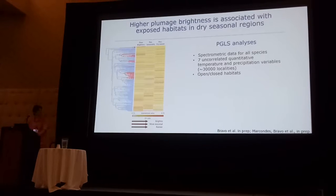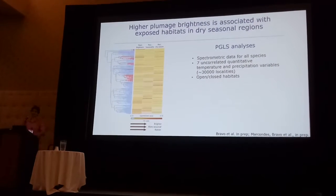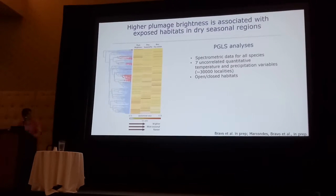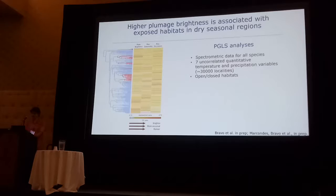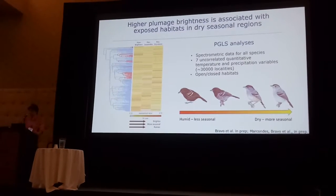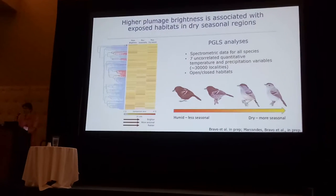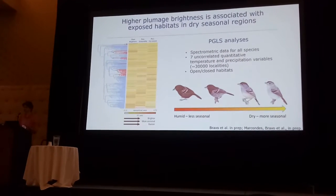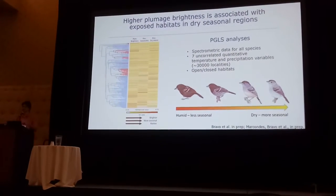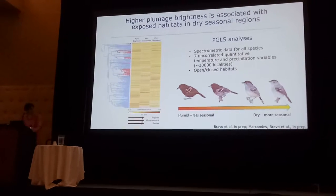And we've been able to perform some comparative analyses using complete phylogenies and spectrometric data. Basically we've shown that there's a tendency of having dark phenotypes associated with humid and less seasonal environments, whereas lighter birds tend to occur in dry, more seasonal environments. So it seems that Gloger's rule holds up pretty well in this group of birds.